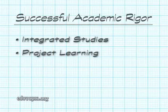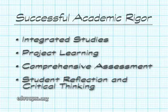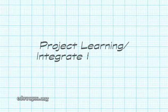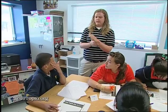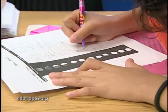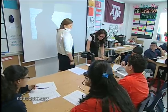Yes Prep North Central's recipe for academic rigor includes integration of core subjects to deepen understanding, inquiry-based project learning to show real-world relevance, assessing student work in a holistic and comprehensive way, and empowering the students to become self-reflective critical thinkers. At 90 and 270, if you have a quarter moon, it shouldn't look like a crescent at all. In 6th and 7th grades, core subjects are integrated. Math, science, and technology are team-taught in one block, while language, arts, and humanities are taught in another.